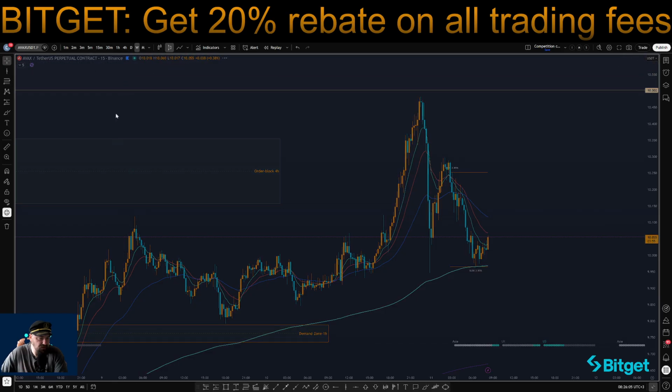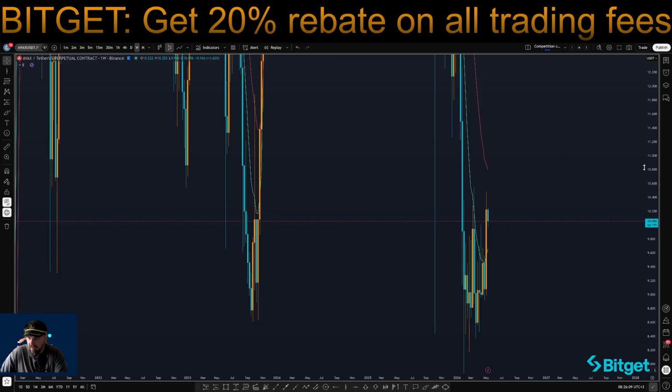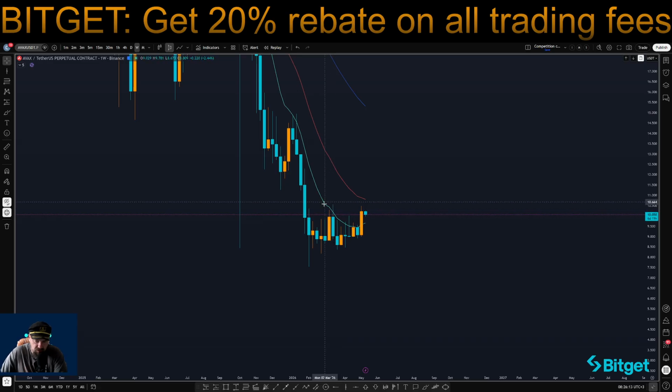Deep dive into Avalanche on a weekly. What has happened on here? Okay, Avalanche is still in the same range. We talked about that on Friday and Saturday. It's still in the range, but we had a nice push and it's creating higher highs and higher lows, but it needs to really break above this one. So the inside bar on this weekly candle is good.